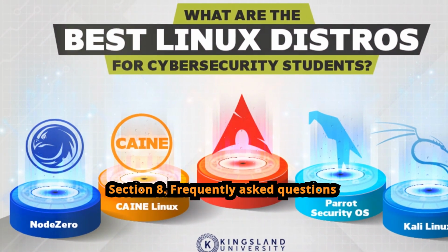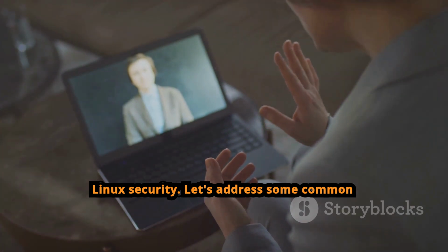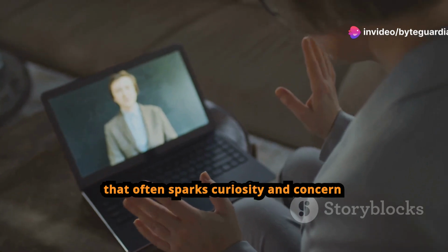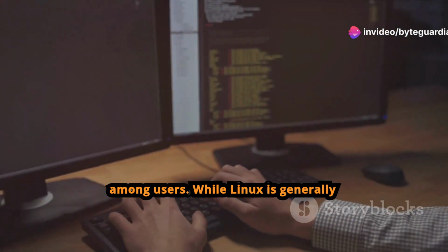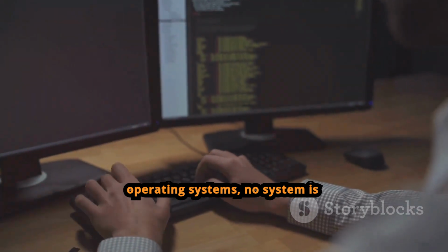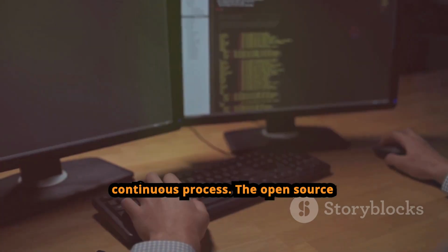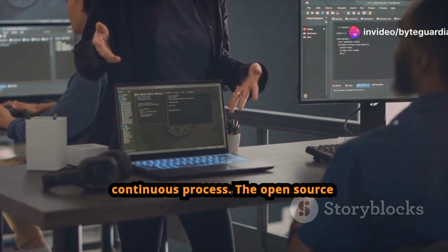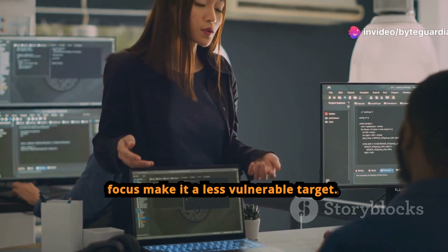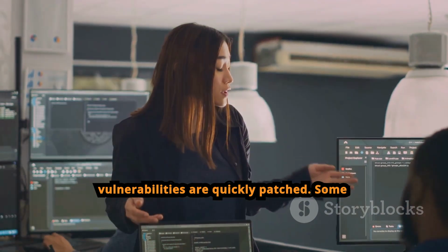Section 8. Frequently asked questions, Linux security. Let's address some common questions about Linux security, a topic that often sparks curiosity and concern among users. While Linux is generally considered more secure than other operating systems, no system is 100% immune to malware. Security is a continuous process. The open-source nature of Linux and its strong security focus make it a less vulnerable target. Community-driven development ensures vulnerabilities are quickly patched.